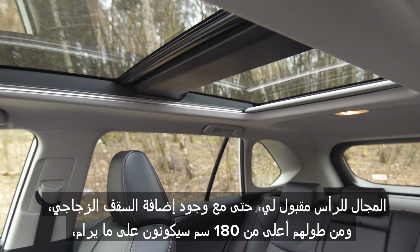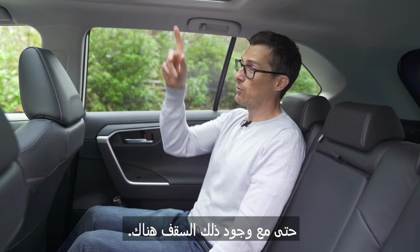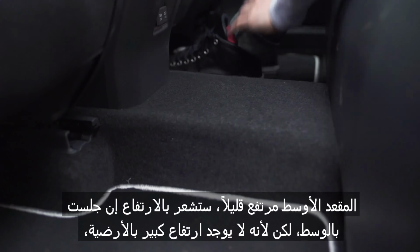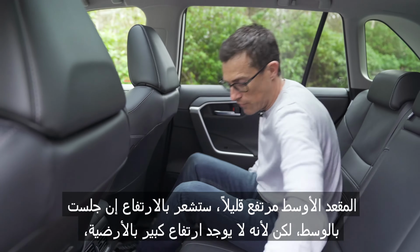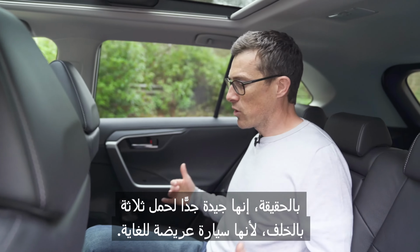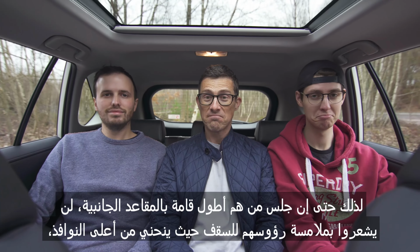Headroom, even with the optional sunroof, is okay for me, and people over 6 foot tall will be fine even with that in place. The middle seat is a bit raised, so it feels like a perch if you're in the middle, but because there's not too much of a hump in the floor, there is plenty of space for everyone's feet. In fact, it's actually quite good with 3 in the back, because this is a very wide car, so even taller people who are sat on the outer seat won't feel like their heads are touching the roof where it curves in at the top of the windows.